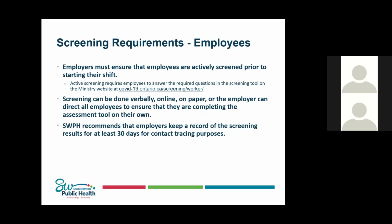covid-19.ontario.ca/screening/worker. So this screening can be done verbally, online, on paper, or the employer can direct all employees to make sure they're completing it before they come in for their start of their shift. We do recommend that a record is kept of the results and that they're kept for at least 30 days, just in case we need to do any contact tracing within the workplace.